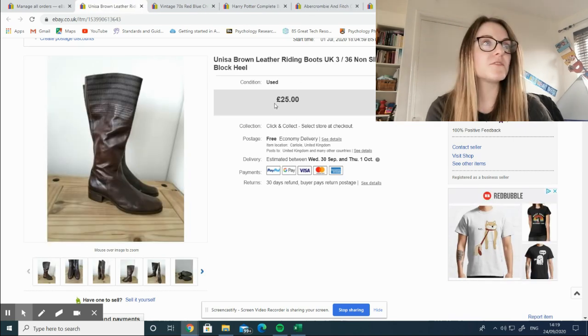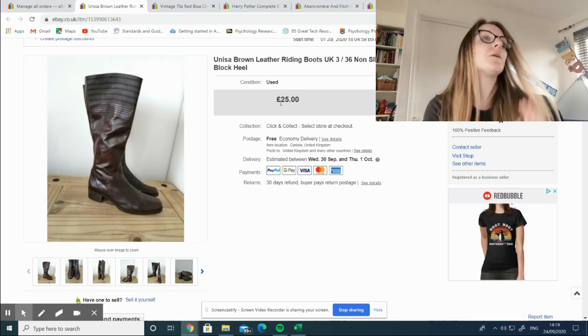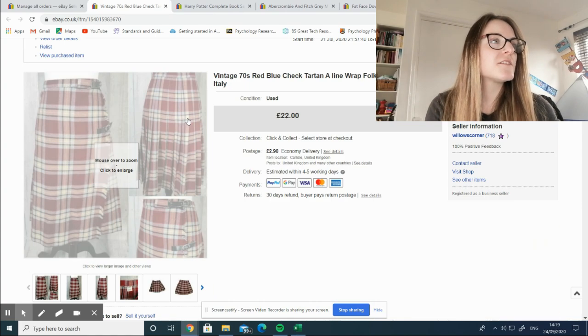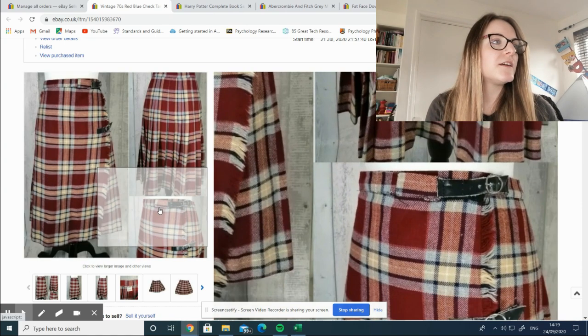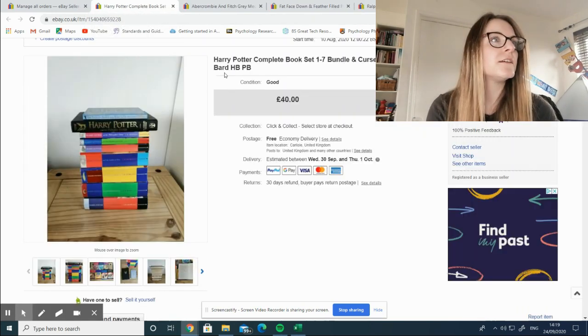Some more of the leather boots. I did take an offer again. It'll have been 20 or 22. Can't remember which one, but they've gone. Another one of the skirts. This went for decent money. Pretty sure. Most of these skirts have gone abroad actually.